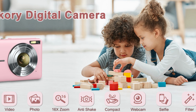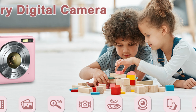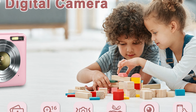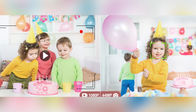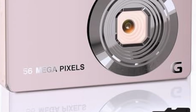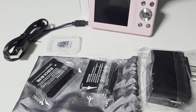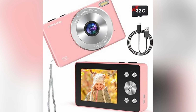Number 1. Camkory Digital Point-and-Shoot Camera. Topping our list is the Camkory Digital Point-and-Shoot Camera, a fantastic choice for beginners and kids. It features 1080p video, 44-megapixel stills, 16x digital zoom, and anti-shake technology. The camera comes with a 32GB SD card, 2 batteries, and a lanyard, making it ready to use out of the box.